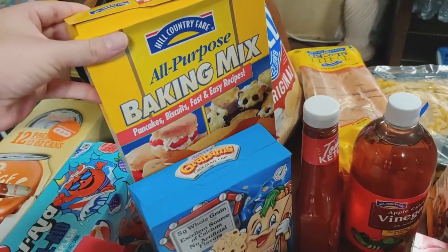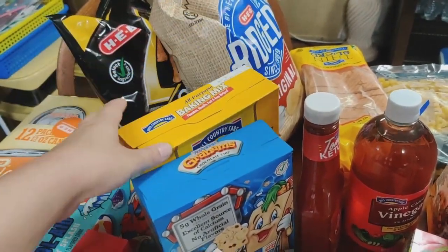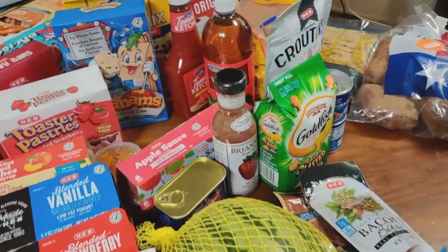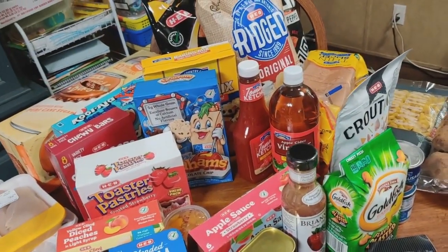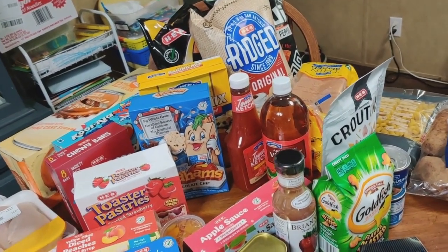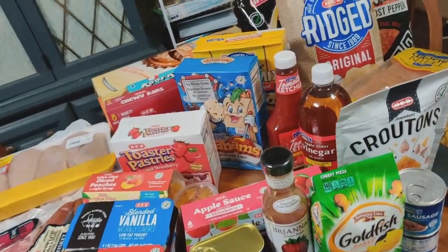Some Bisquick for the cheeseburger pie thing. My brain's not working. I'm hungry. I don't think I've ever bought Bisquick. I haven't bought it since we lived in the duplex. No, like when we first got married. That's the last time I bought Bisquick.